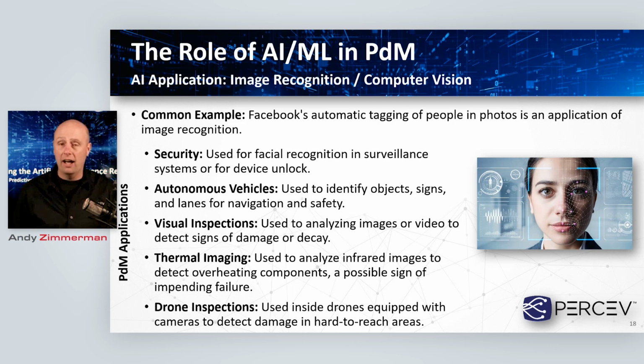We can use AI in the image recognition world to visually inspect assets. So this would be using either video or still images to search for signs of damage or decay in our industrial equipment. And then lastly, and this is related to the last one, we can use this to augment some existing technologies. So thermal imaging is typically used to detect the presence of heat in some sort of rotating or electrical equipment. And that thermal imaging can be coupled with image recognition to actually pull out signs of impending failure in pieces of equipment that could potentially overheat. That's just an overview of how image recognition can impact the predictive maintenance space.